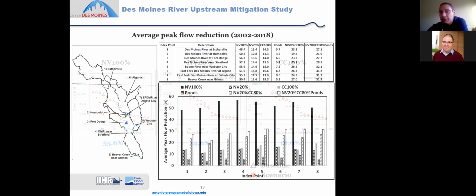And this is the summary of the flood reductions estimated for each one of the scenarios and at the 8 index points. So kind of a messy plot, but hopefully by this point it is somewhat clear. Black bars represent the native vegetation 100%. And you see that based on the model results, basically 50% peak flow reduction can be expected from moving every single row crop acre back to native vegetation 100%.